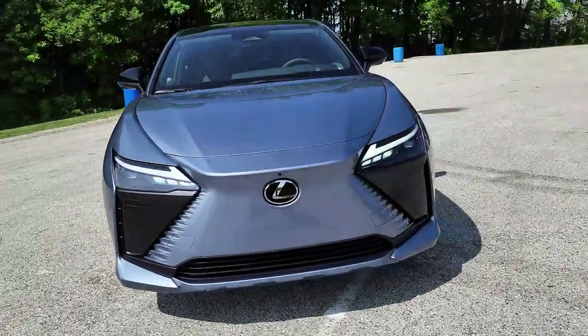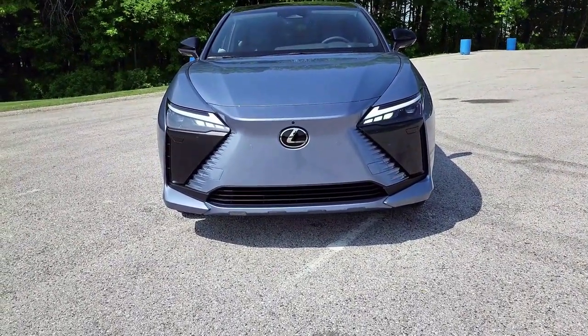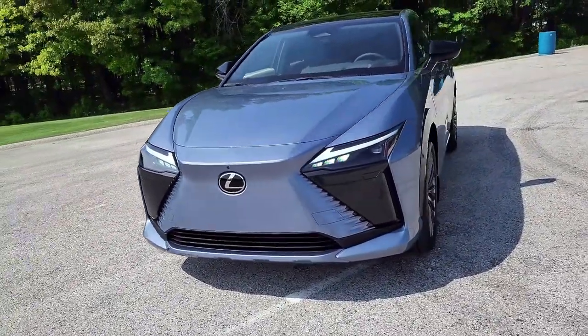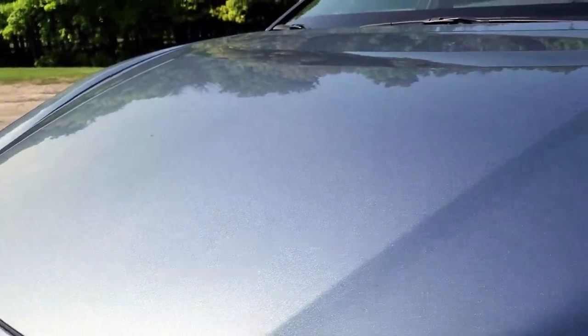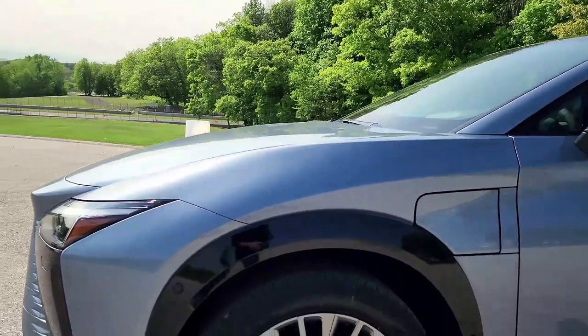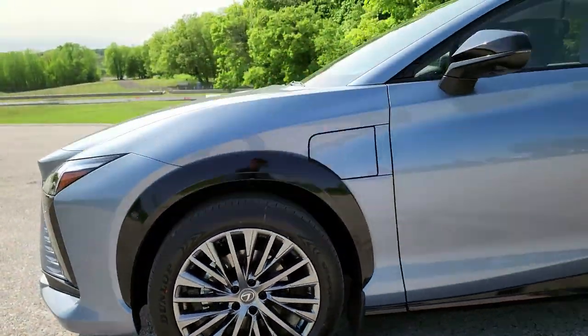So right off the bat, I like the way the Lexus looks in the front way better than the bZ4X or the Solterra. This blue color is really nice. It's kind of a soft metallic blue. And then you go down and you've got these gray 20-inch wheels, which look really nice.